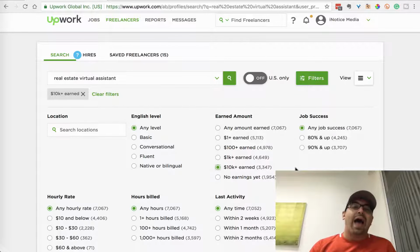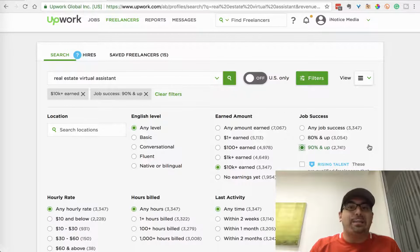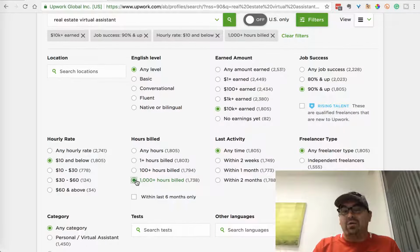Why do I do that? I want to make sure that they've earned at least $10,000 on Upwork.com. That's the first and foremost. Then the job success, I want at least 90% and above. That's what I look for. Then hourly rate, I like to keep it $10 and below. Hours billed, I like to make sure they've done over 1,000 hours of work on Upwork.com.